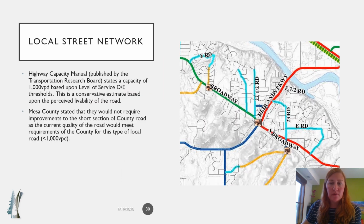The Grand Valley Circulation Plan tells us the type or classification of roadway that we have in the area. The red and green streets on this map are arterial streets. The blue and turquoise colors are smaller collector streets. And all of the rest, the dark gray or black, are local roads.